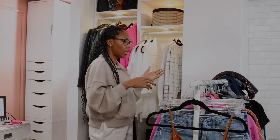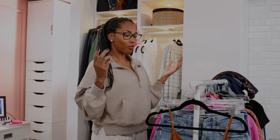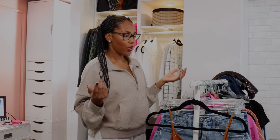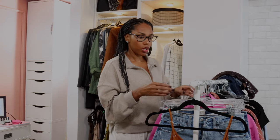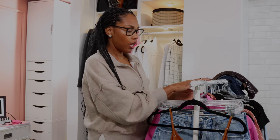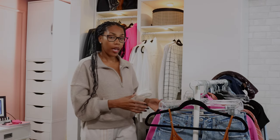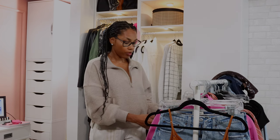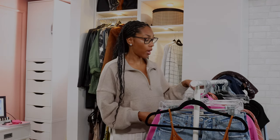So what I've done is pulled my clothing rack. This is an inexpensive clothing rack that I purchased from IKEA a long time ago when I first started making this room into like a wardrobe room. And I have pulled out all of the new clothes that I purchased recently, which is up here, and then all of my older clothes are back here. So in the middle, I have my bottoms, and back here actually is just things that were drying.